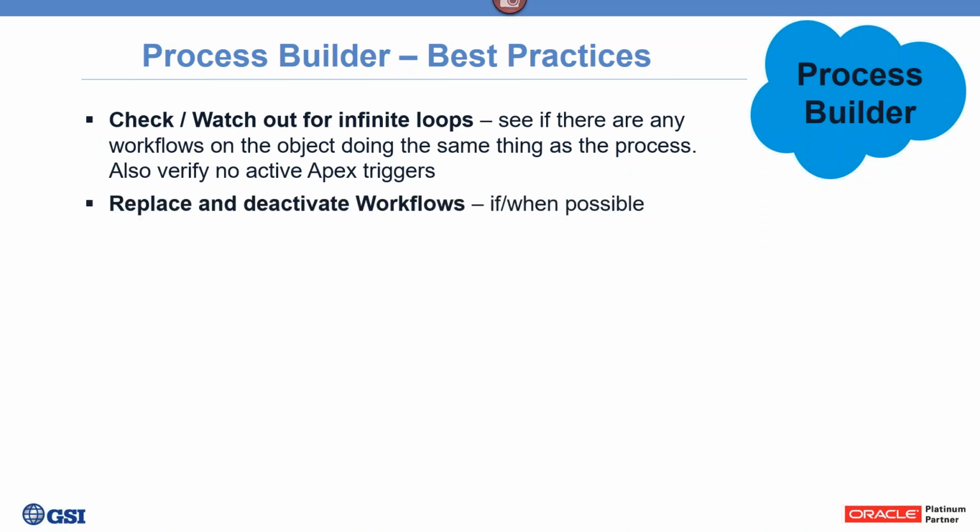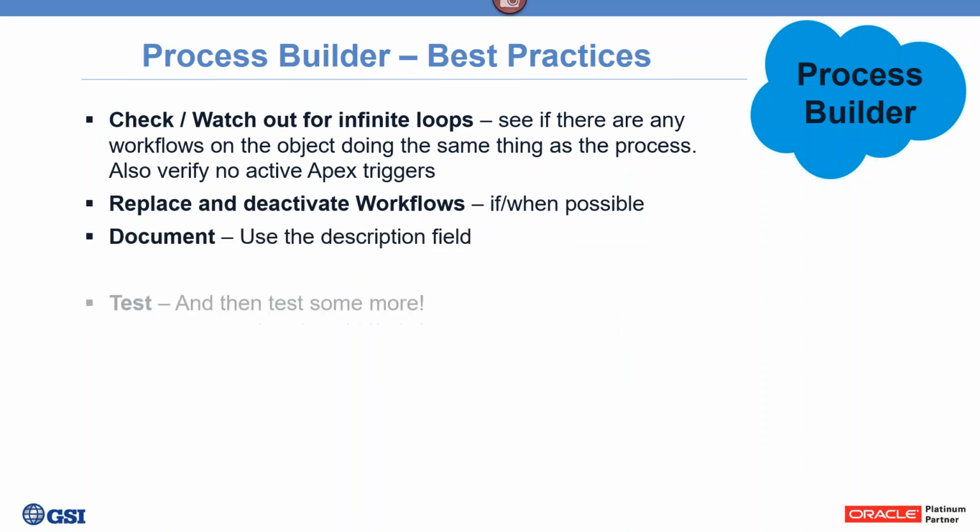I already mentioned, do the best that you can to deactivate your workflows, what we covered last, and replace them with the process builder. That is the best practice and recommended by Salesforce as well, and we do also. Make sure that you document. That's important. And lastly, test, and then test some more. As you can see, you have to do some due diligence, and things are not always going to work from the first get-go, and that's just reality. So doing testing and running through scenarios is going to help you make sure that you've got a proper process that you want to execute.